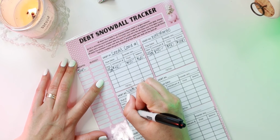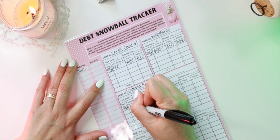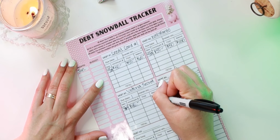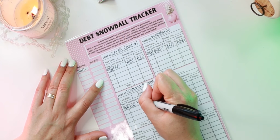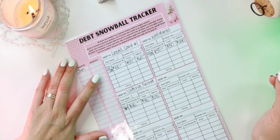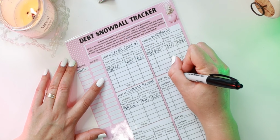So the minimum for Victoria's Secret, I usually pay about $40. Let's say my balance is $120. So the minimum is $40 and I paid $40. Now my next step, I owe a car loan.